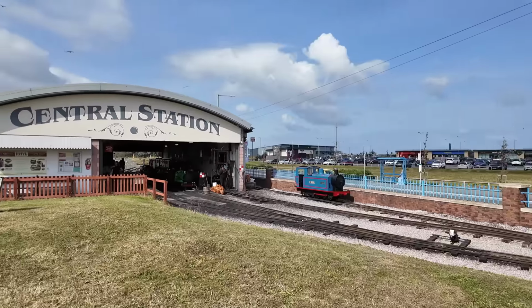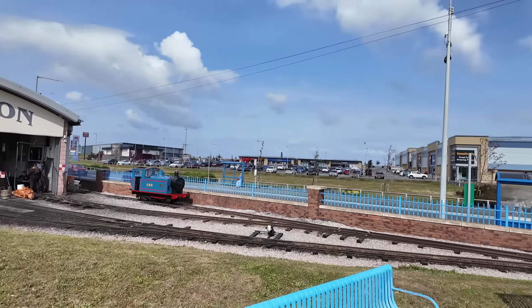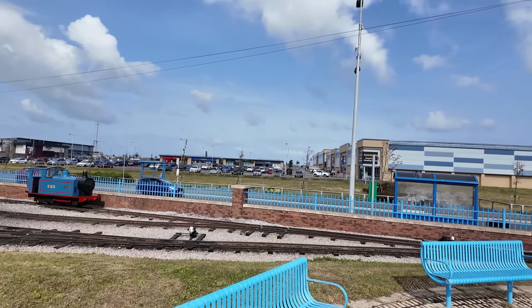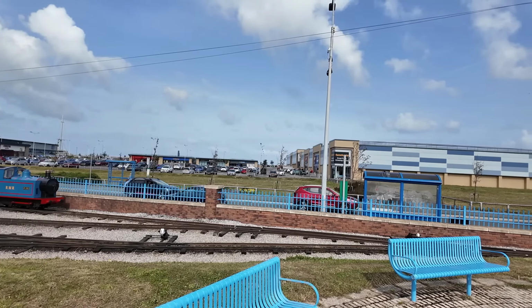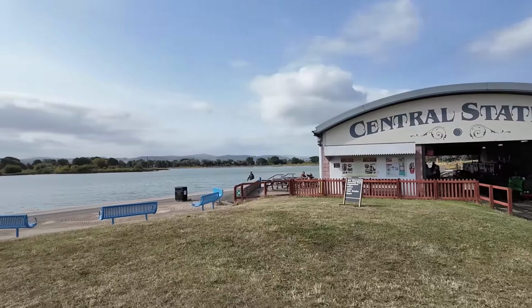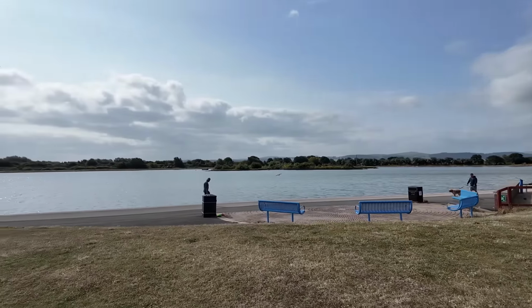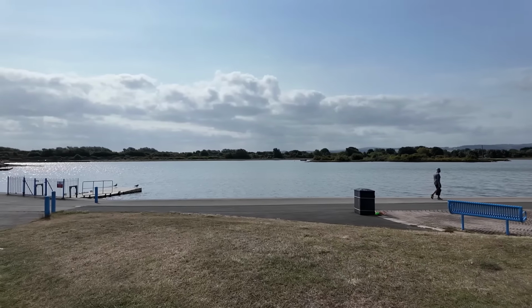And then right opposite, you've got the central station just here and Marine Lake. And the seafront is just in that direction as well. So you can stroll out along the seafront if you head down to the right, and that leads down to the small little fun fair that they've got at the front. And here's a look at Marine Lake itself. Very pretty, and you can just see the miniature railway running around the other side of the water there.